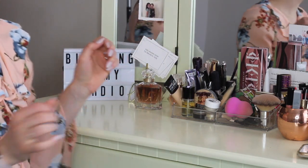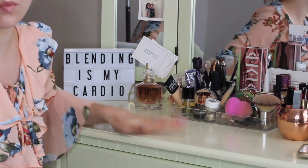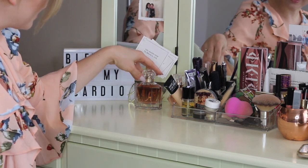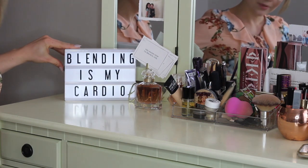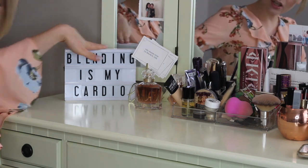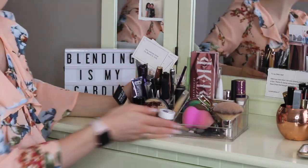Okay, so hello. Basically, this is my vanity tabletop. This vanity is from Wayfair, in case any of you are wondering. But to start off, I kind of keep my little light box here. I can turn the light on if I want to, but I usually just keep it off because I don't really need it on. And I change that every couple days, and then I have my perfumes. And then I have this lovely, chaotic little thing.